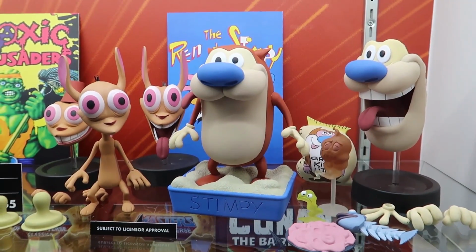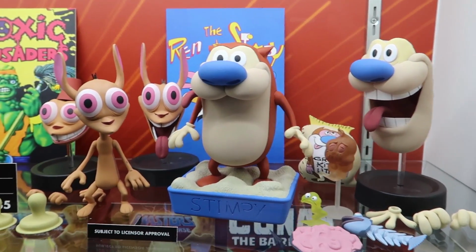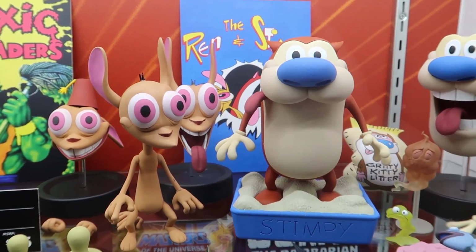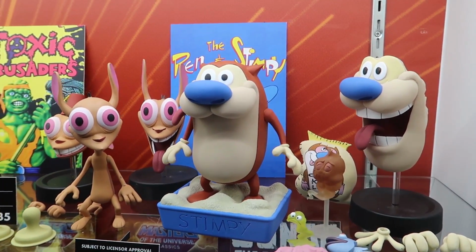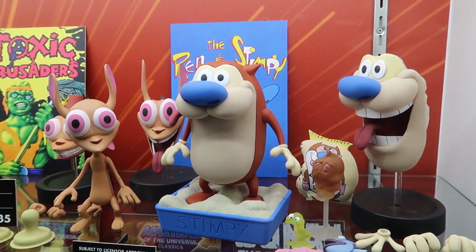And this looks like it could be a really cool line, and I think a lot of people are really excited for more things that they're going to do from this. I mean, they even had Ren and Stimpy in this size, in this scale, and it was kind of incredible. So I think a lot of eyes are on this because folks are really interested to see what Super 7 is going to do with this new classics-styled line of figures.